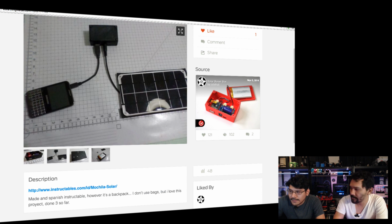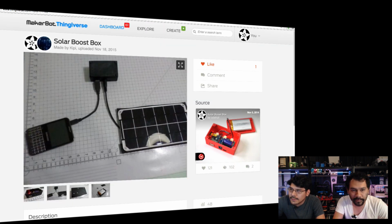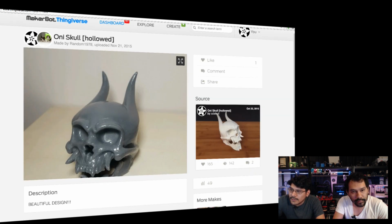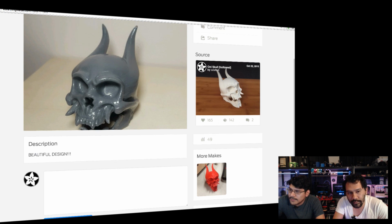Or it's on a backpack, and it's actually a Spanish Instructable. So here it is, a Spanish Instructable. Shout out to you, sir, or madam. And then the next one is a simple one. This is the Omni Skull. This was printed out.